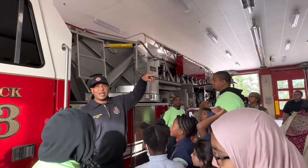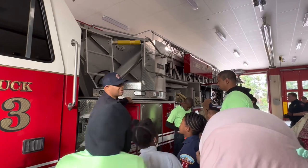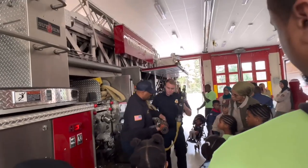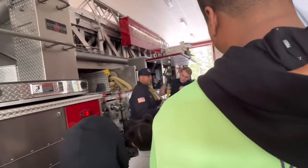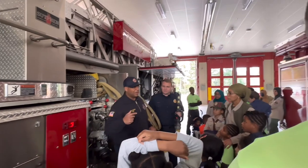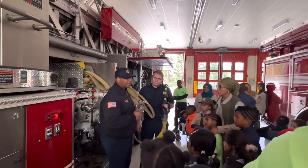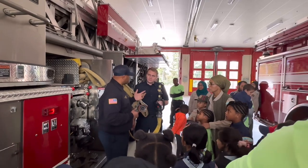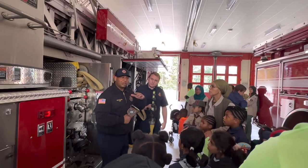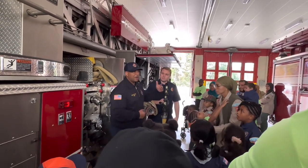Now, he said on this truck they have 750 gallons of water inside. This truck only has 300, all right? That one's a lot bigger than this one. At Station One, we were on I-20 fighting fire. If you have 200 feet of this, you want to pump about 120 pounds of pressure. We had one on the front of the truck that was 100 foot long. We were fighting a car fire on I-20.